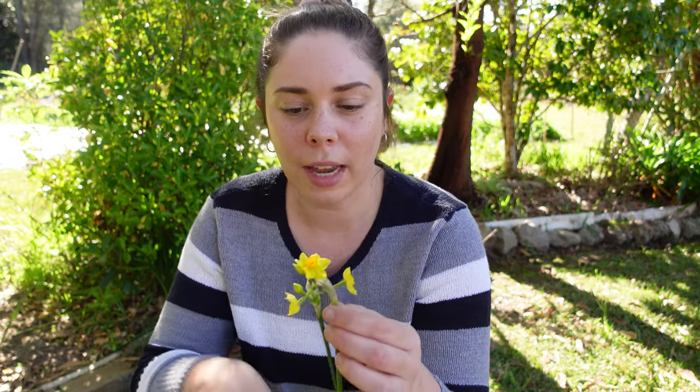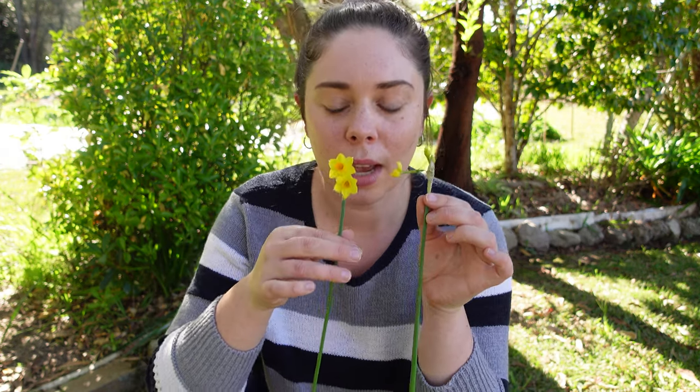I have the white ones and I have some other little yellow jonquils. They all smell amazing, which is really nice. And yeah, then I'm gonna go and harvest whatever else I can. I'll take you along. And also pick some greenery as well.